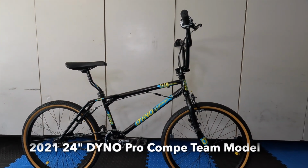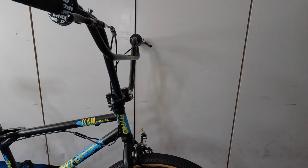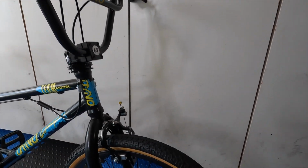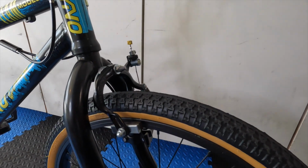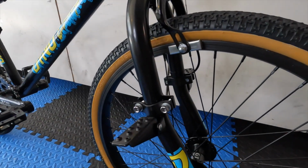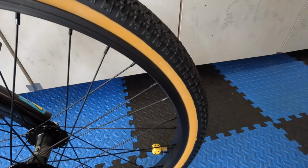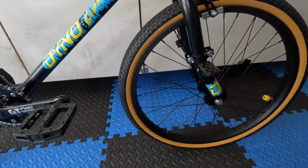Freshly powder coated all black, re-decaled, and then I just went ham on it. I put the GT mallet stem, the Dicomp Nippon type front brake. I put a gyro on it. I put the black fork standers, the yellow caps. I put the Kenda tires on it.